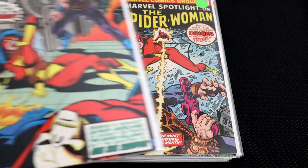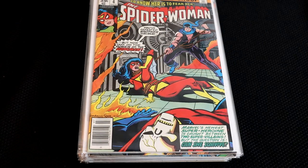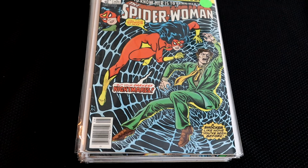And to wrap this up, we have some more Spider-Woman comic books. This is Spider-Woman issue number 4. Okay, Spider-Woman issue number 5. It's a key. It is the first appearance of Morgan Le Fay. She was a Golden Age character that they rewrote and changed some of her story on and brought her into the Silver Age. So that's a pretty cool book.